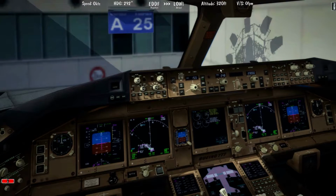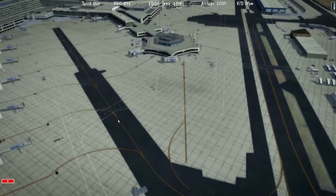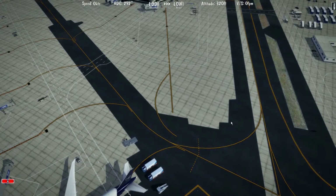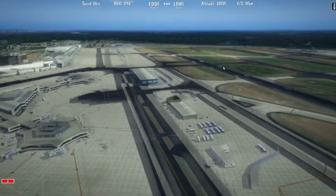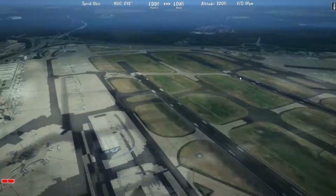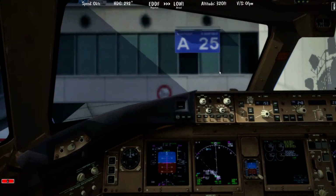Taxi and takeoff briefing, or whatever. Taxi briefing. We'll be taxiing out. We'll be pushing back here. Then we'll taxi left over here, straight down, and then right. Over here actually. Is it there? No, sorry, right over here, and cross 25 right and 25 left. It should be it for the taxi briefing.